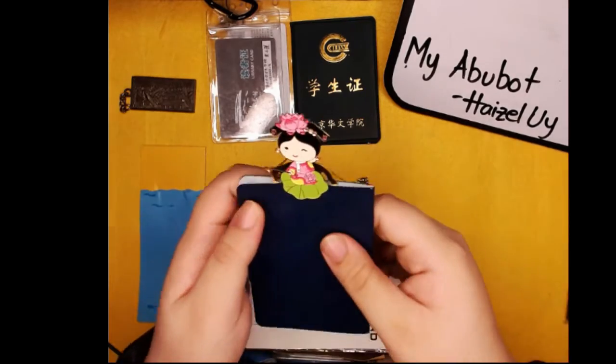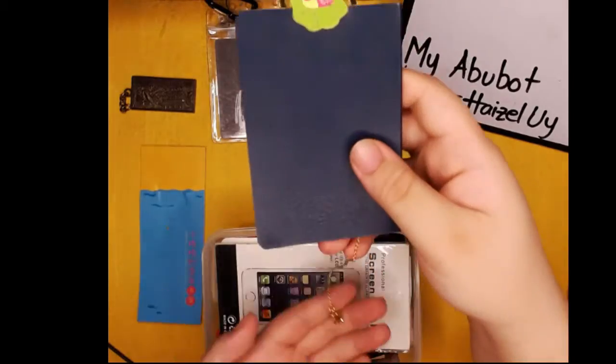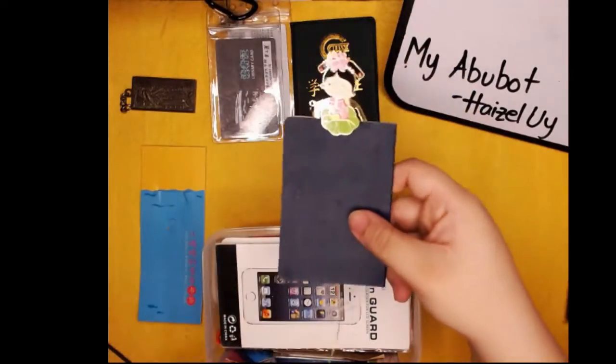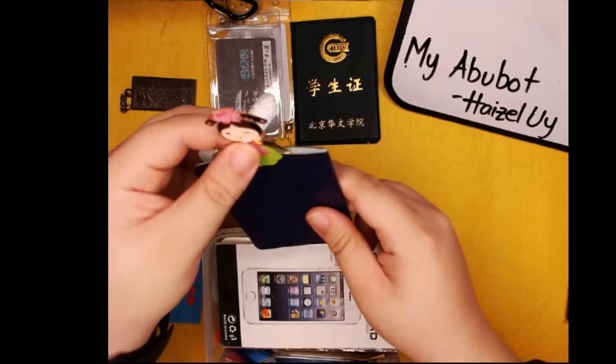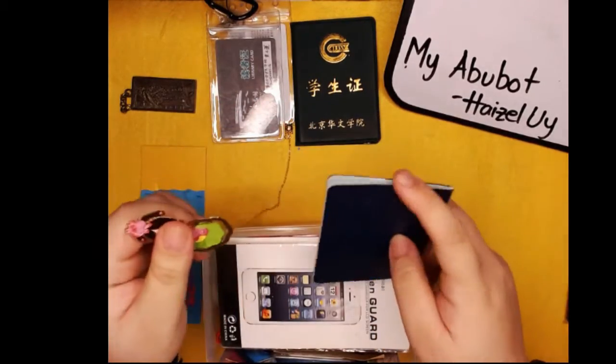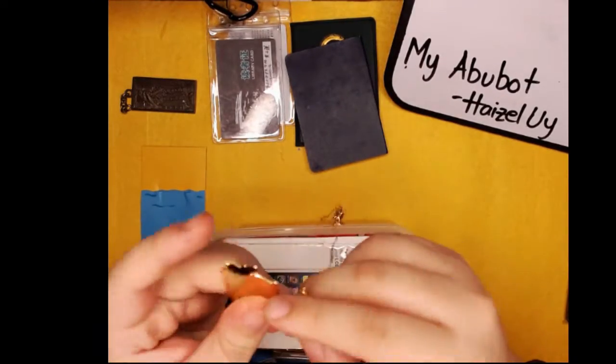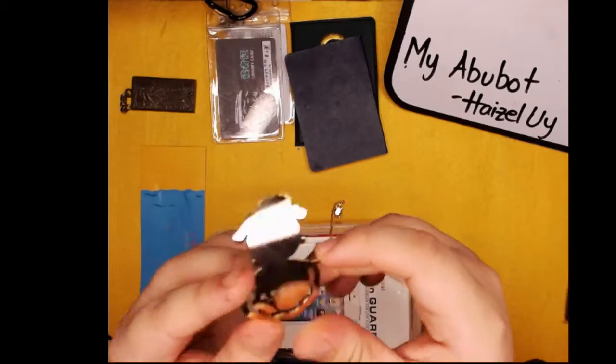But I do not quite like this one because it could ruin the pages since it's made of metal and it's quite tight. So be careful if you're gonna put it and take it off. It might rip your paper. And at the back it says here, Beijing Forbidden Palace. Now let's place it back inside.